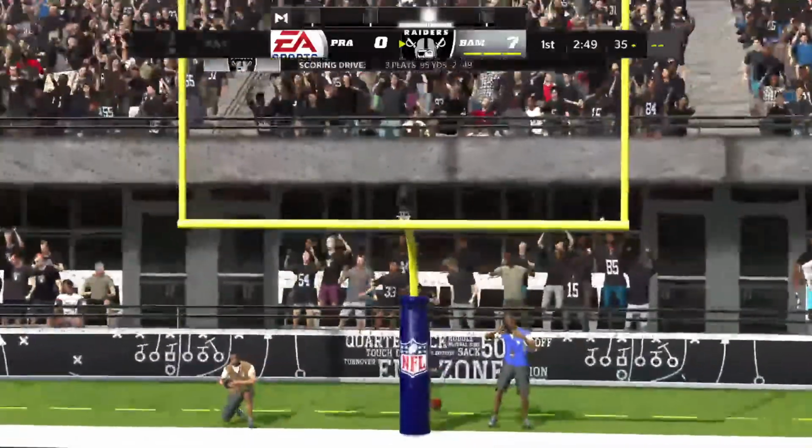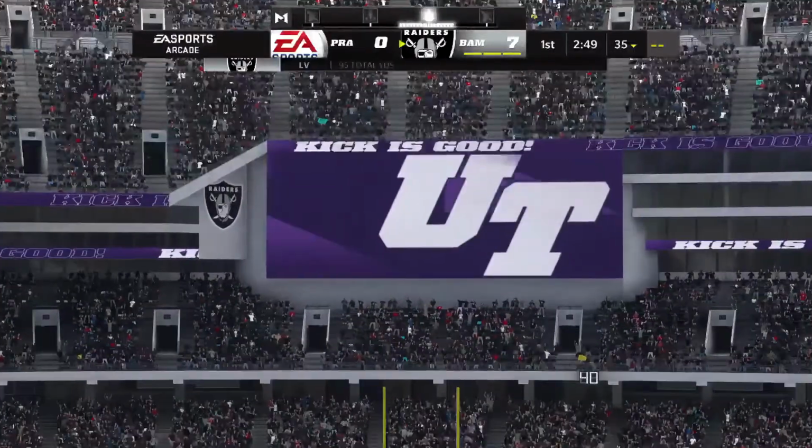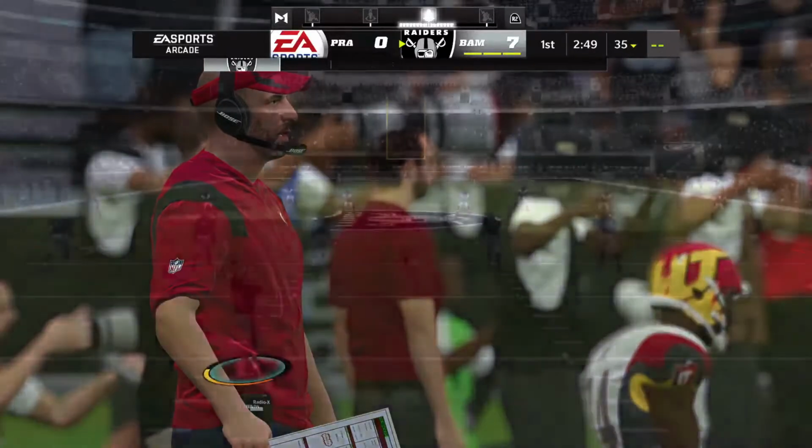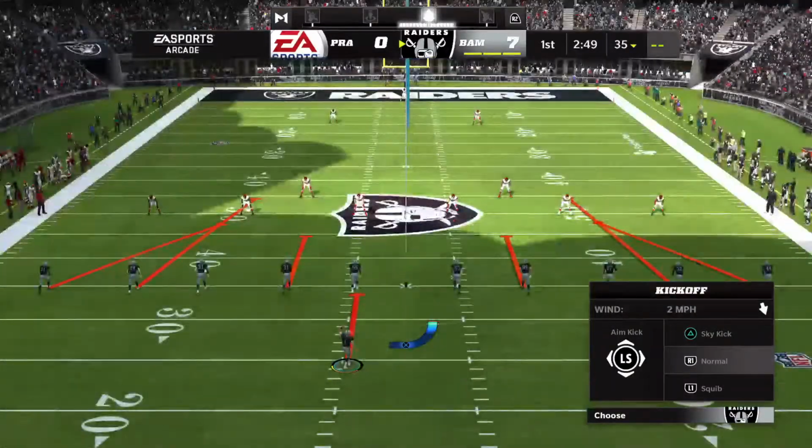Extra point by Blankenship is up and good. And that makes the score 7-0. That time a 6-play drive. And it ends with a Las Vegas touchdown.